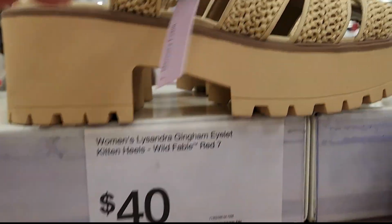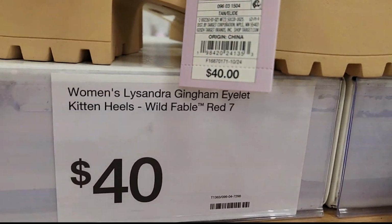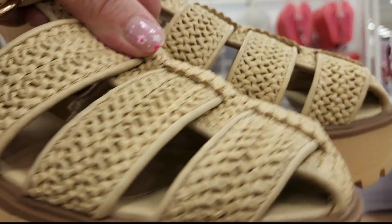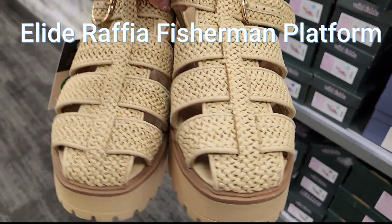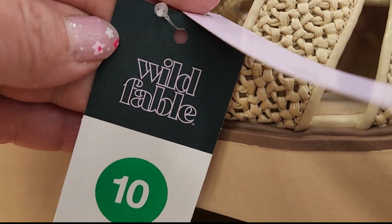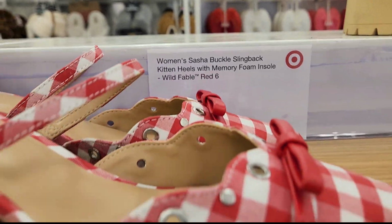Look at these. These are called the Fisherman Platform heels. They are so pretty. Now the regular price on these are $40, but these are called Allied Raffia Fisherman Platform shoes. So again, I'll write it down here so that you'll have that as a reference. But again, these are $40. They are on sale right now. They're listed at $30. So definitely check in your store or online for any additional sales.